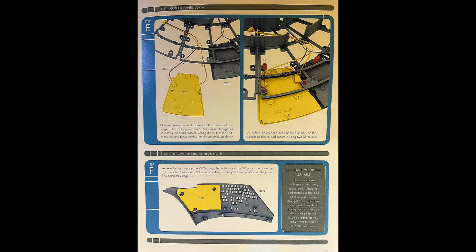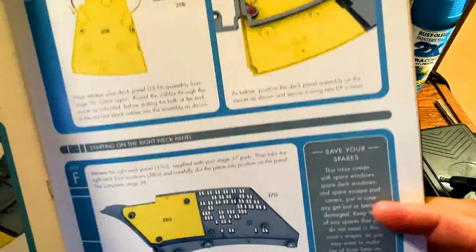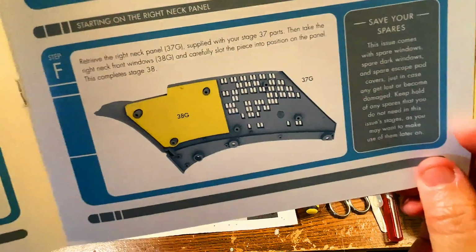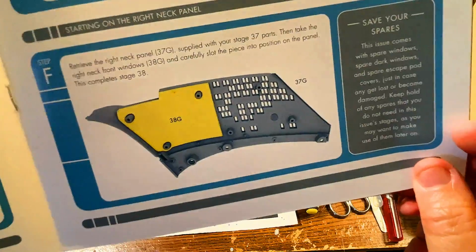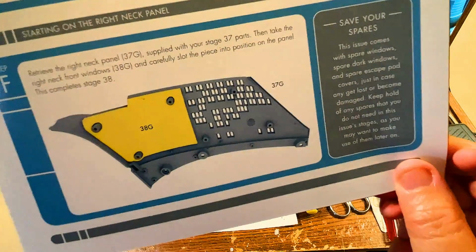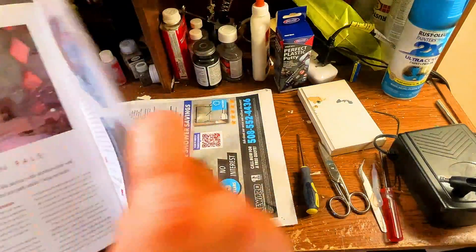On to step E, secure with screws. And down to step F is the placement of, looks like the reflective panel. And that's it for the build section.